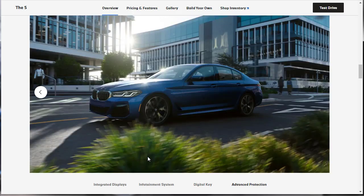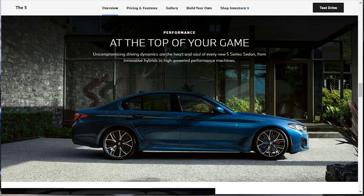Here they're talking about the available Driving Assistance Plus package, and it includes features like active lane keeping assistant, frontal collision warning with city collision mitigation, extended traffic jam assistant, and more. Okay, so we went through the technology features just now, and we already went through the design features. Now, of course, let's check out the performance features for the 2021 BMW 5 Series.